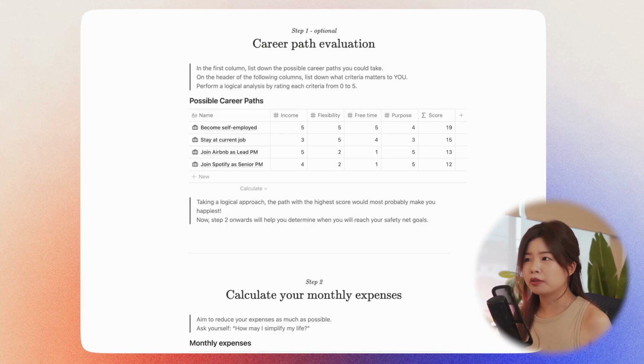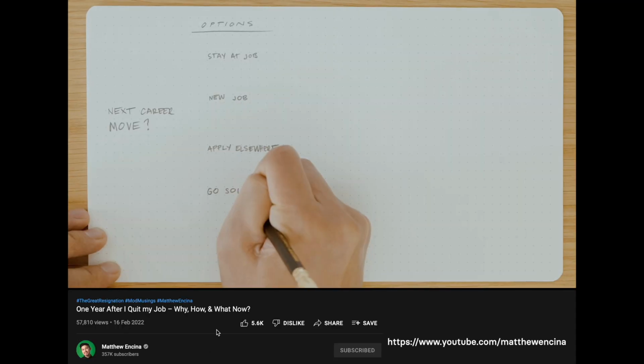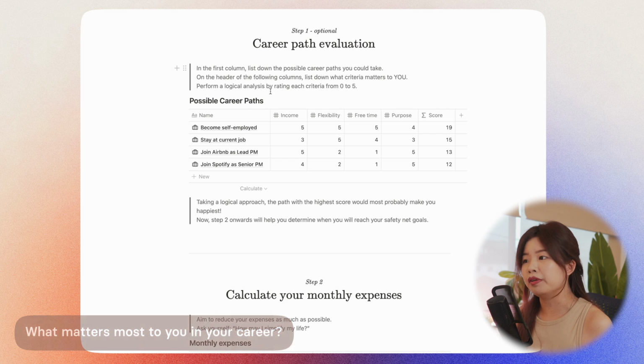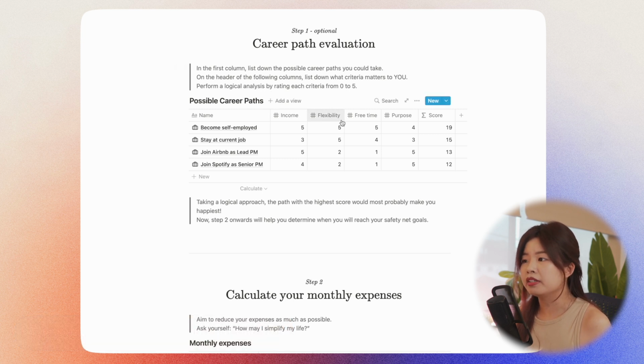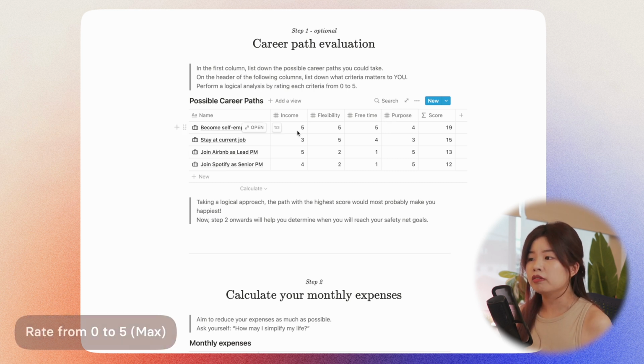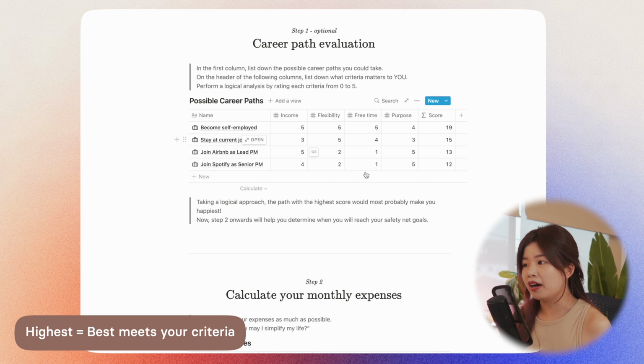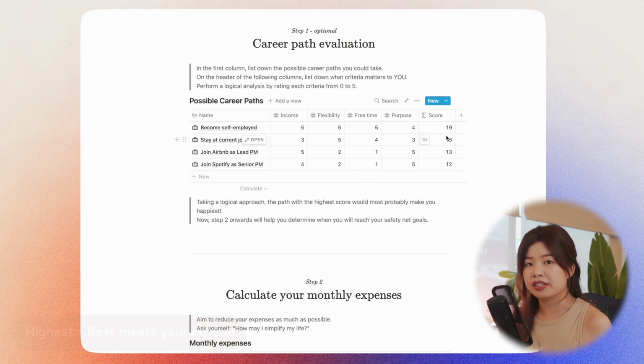So step 1, career path evaluation. This is totally optional. All credits go to Matthew and Sina for the idea. Ask yourself what matters most to you in your career. It could be income, flexibility, free time, and also giving you a sense of purpose in your job. Rate all of these from 0 to 5. It will auto-calculate the total score based on each career path that you have rated. So the highest score means that this is the path that is most likely to meet your criteria, instead of relying on my emotions or my gut feeling.